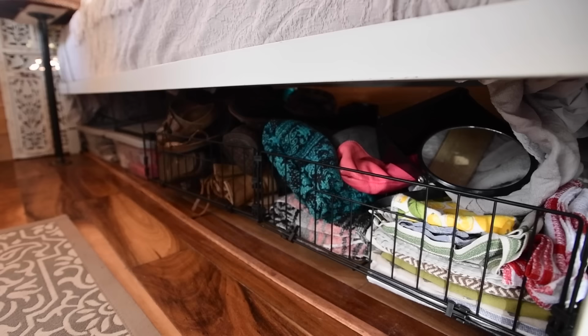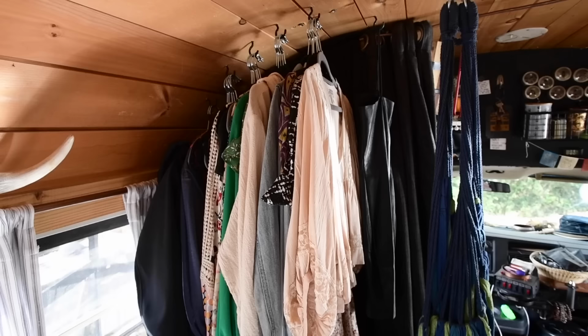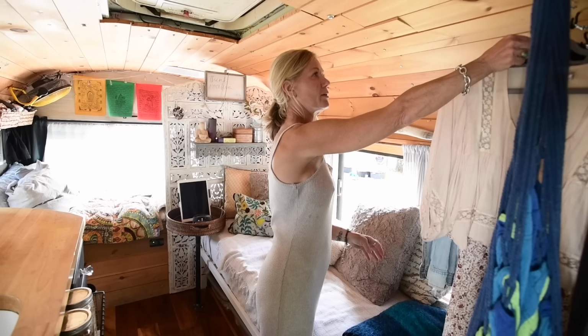Moving on to my closet. This is just hooks, black hooks that I screwed up into the wooden ceiling. And every hook has maybe 5 or 6 hangers, and it works beautifully.